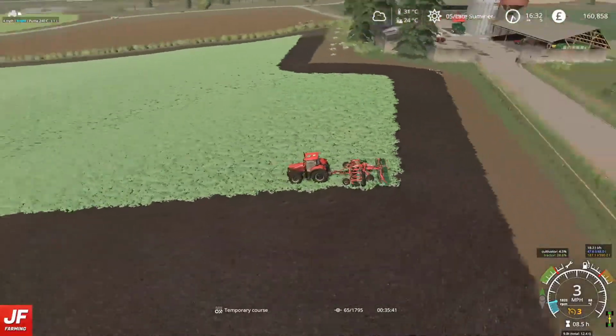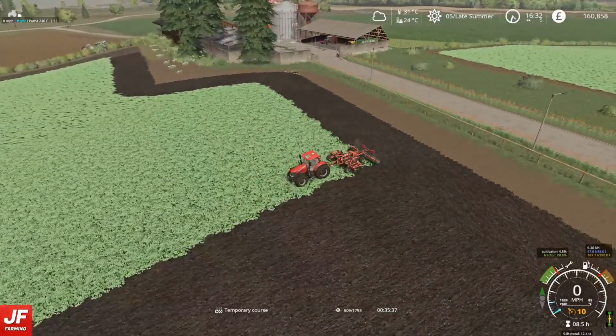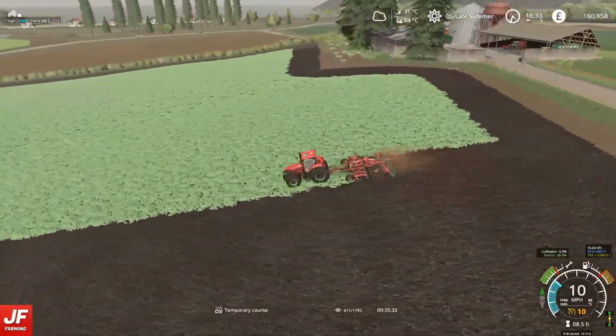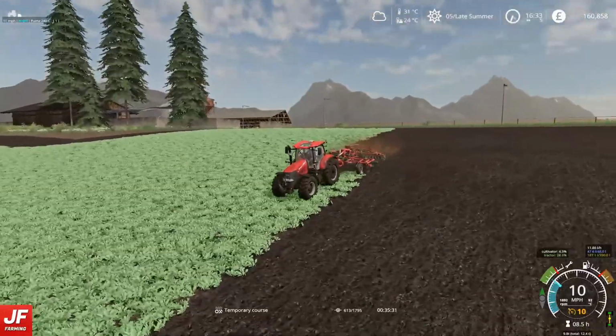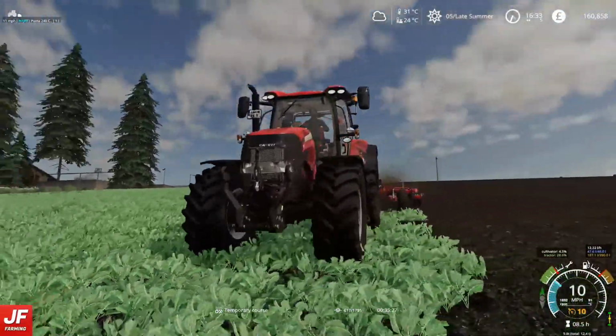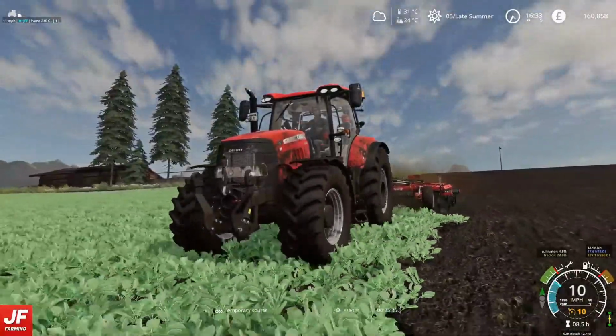Getting our cover crop, our oilseed radish, getting it all ground in. Green fertilizer. The colour of the green is awesome as well. I really, really like it. Really love that colour of the green.